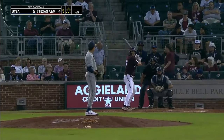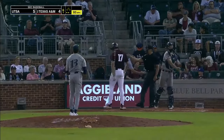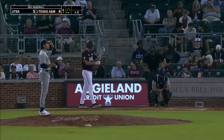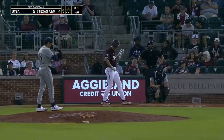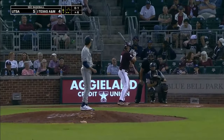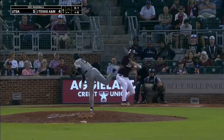Three on the right side of the infield for UTSA for Laviolette. Swing and a miss. Came down and in on the left-handed hitting Laviolette. UTSA up 5-4, two down, bases empty. Bottom of the sixth. The 0-1.